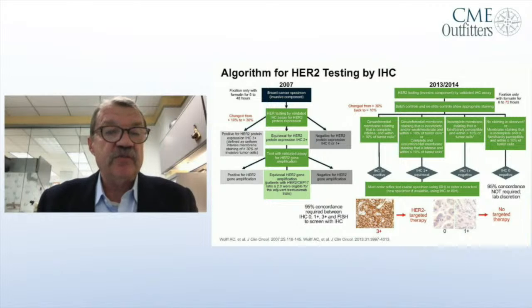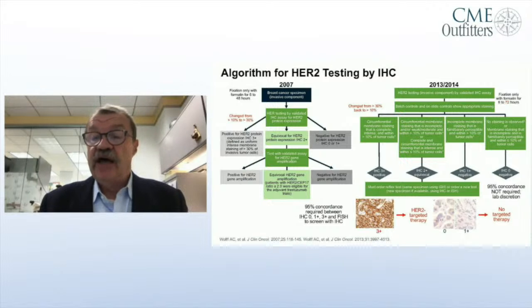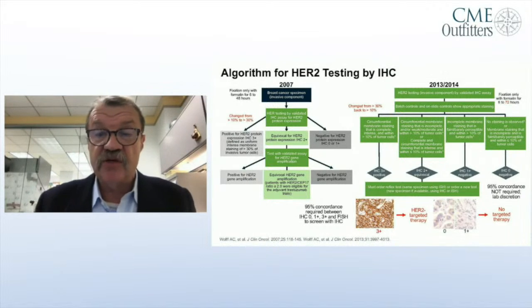One of the important differences between 2007 and 2013, 2014 is that one of the requirements in 2007 was that any laboratory using immunohistochemistry as a primary assay must demonstrate a 95% concordance or agreement rate between the immunohistochemistry categories that are going to be used, 0, 1+, 3+, and the FISH status that is determined by immunohistochemistry. This requirement was dropped in 2013 and 2014, and it was recommended that this would be at the lab's discretion to choose what agreement level was necessary.